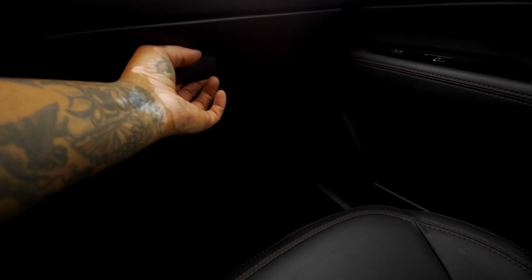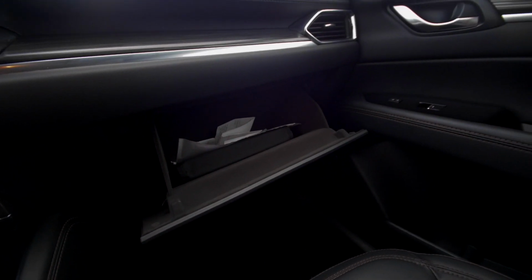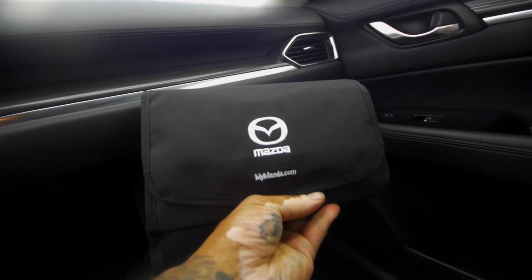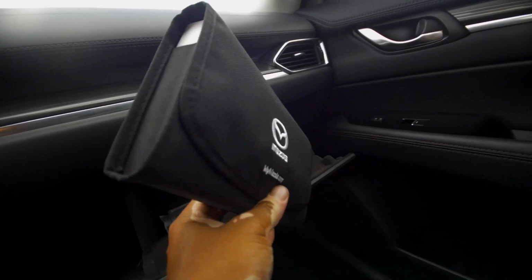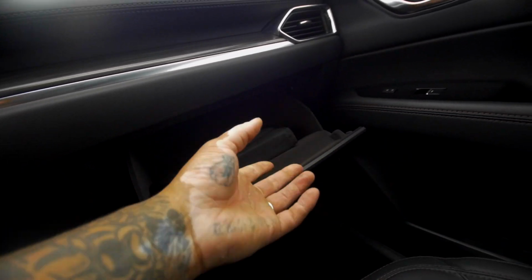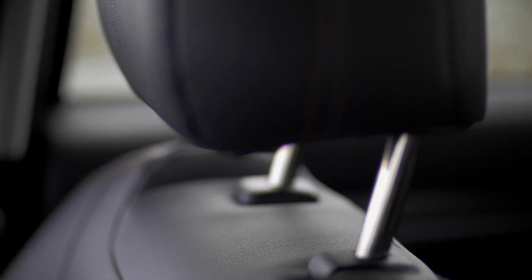Before we get to the back, let's take a look at the glove box. The glove box appears to be traditional sized. You get the little fancy Mazda owner's manual. I can probably learn a whole lot more about the vehicle using the Mazda owner's manual, but check it out. And the seats themselves are pretty comfy. I mean, they feel comfortable, minus the leather. Me personally, I would prefer this with some cotton interior, but I guess to each his own. It's based on personal preference.